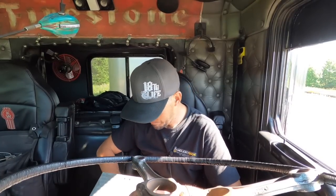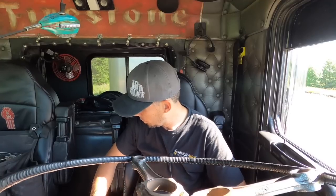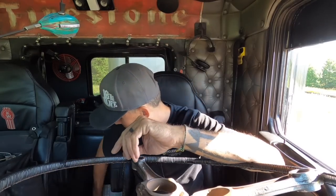Anyway, let's get set up and we'll go get loaded. I'm not really sure where I'm going to mount the camera. I might put it in the trailer so you can watch the loading process. I don't really know, figuring it out as I go.